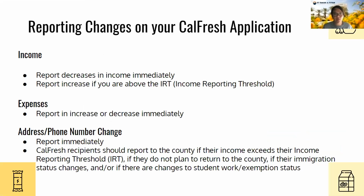So, reporting changes on your CalFresh application: report decreases in income immediately, and report increases if you are above the income reporting threshold. That income reporting threshold is that chart that I showed earlier in the presentation. So say, for example, you pick up a second or third job and that pushes you above the reporting threshold. I remember for a household size of one, if you are over $2,128, then you would need to report that immediately. Same thing with expenses: report an increase or decrease immediately as well, because if you have increased expenses, you may be eligible for more CalFresh benefits per month, depending on your circumstances. Like I said, this is case by case and everybody has different circumstances.